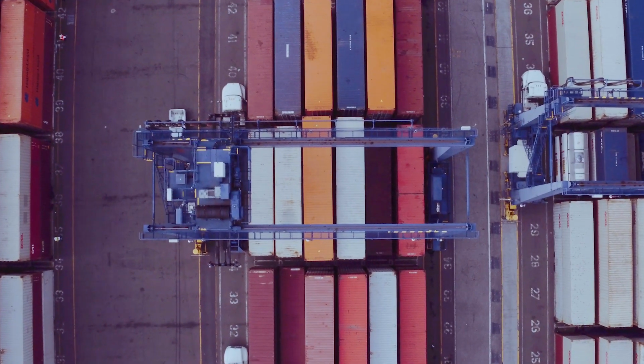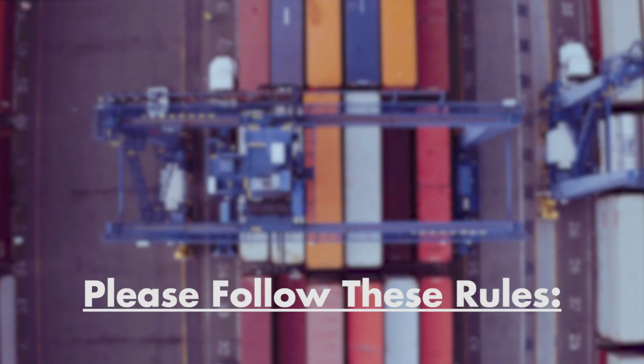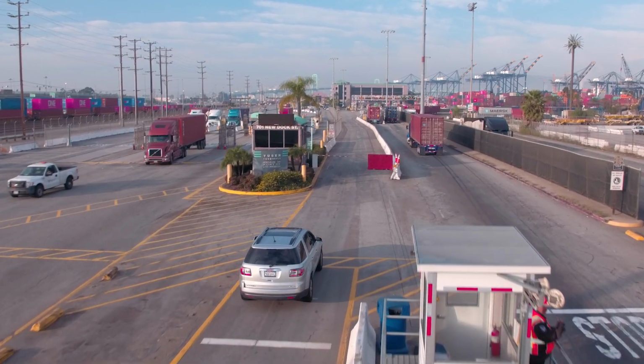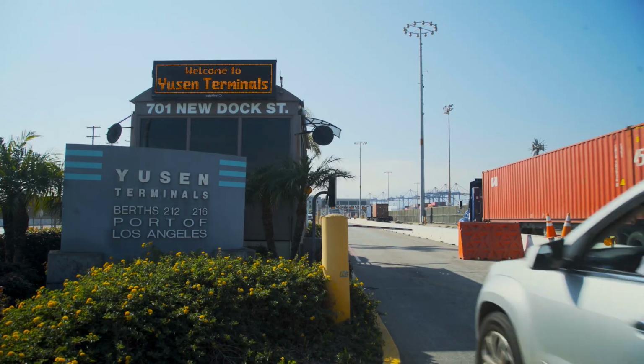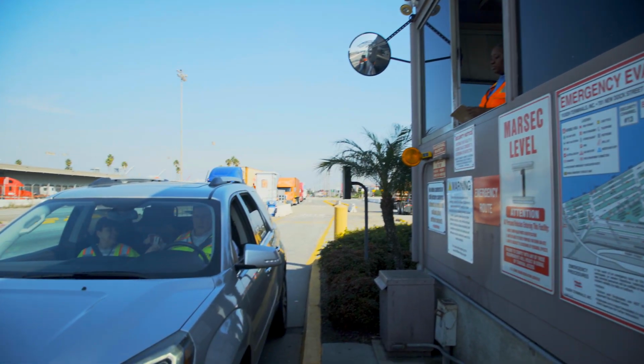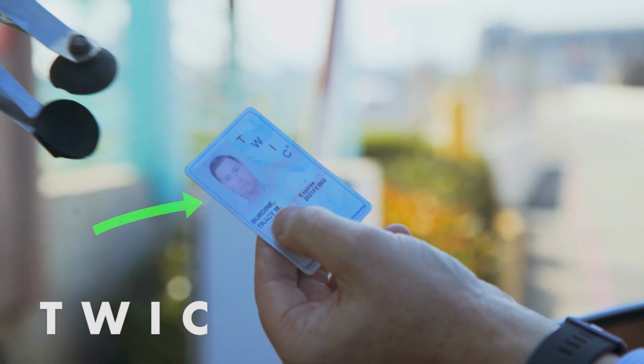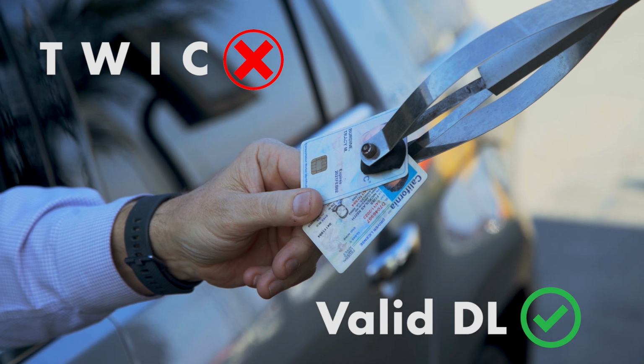To ensure your safety while on our terminal, please keep in mind the following. Only visitors with pre-approved entry authorization will be allowed to enter the terminal. When you do visit, you will stop at our gate to show your Transportation Worker Identification Card, or TWIC card. If you do not have one, then a valid driver's license will be required.